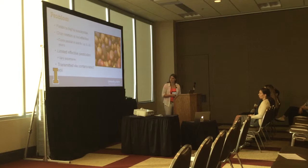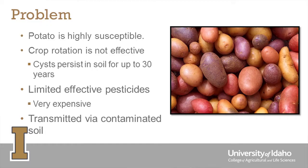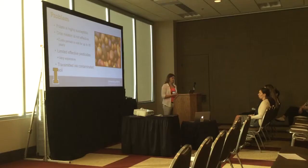So why is this a problem? Potato is highly susceptible to Globodera pallida, and crop rotation is not an effective method currently because the trap crop, lychee tomato, is a regulated species because it is a weed. There's very limited effective pesticides that are legally on the market, and these are very expensive. It's also transmitted via contaminated soil, which is pretty easy to move from one field to the next.